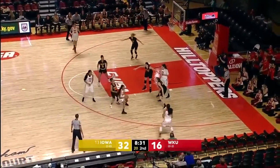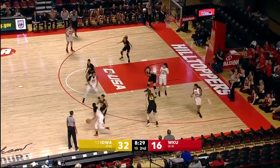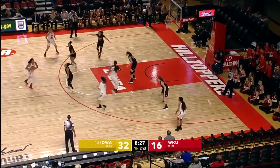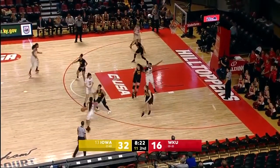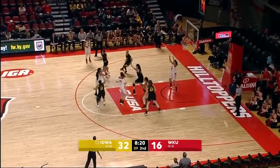This is a very good Iowa team, as we said, ranked 13th in the Associated Press, 17th in the USA poll. So they come in here expected to compete for the Big Ten title.